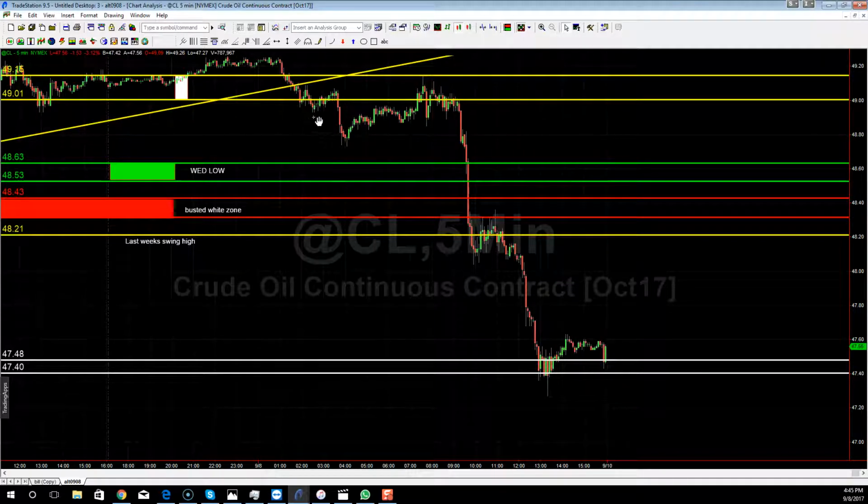I didn't see that coming before the open, by the way, but that was a beautiful backside test. I don't know how I missed that, but I did miss it in the morning, although Greg and a couple other guys caught this downside move on CL and really made some nice money.